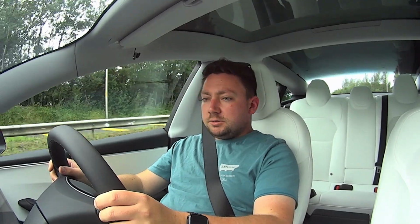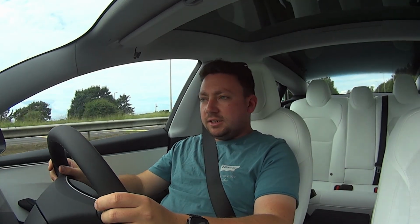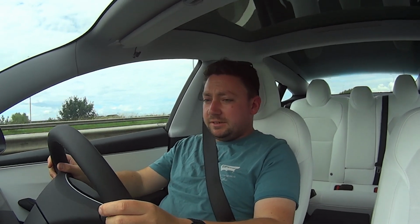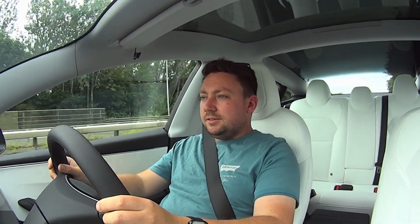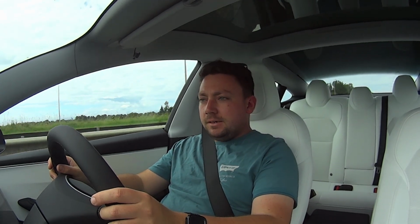Right, so we're doing 40 miles per hour, we're on a 70 mile an hour speed limit. I'm just going to put the foot down and watch this thing take off. Ready? 3, 2, 1. Oh, that was 70. That is unreal acceleration. I've never experienced anything like that. The torque just pins you back in your seat. That's incredible. And this isn't even the fastest one. The performance model does 0 to 60 in 2.8 seconds, I believe.